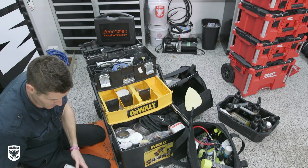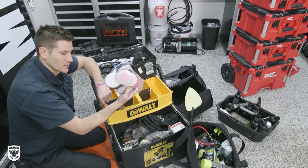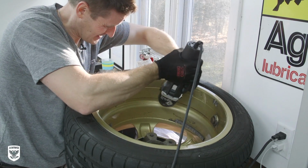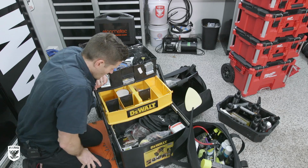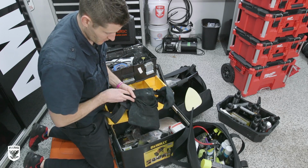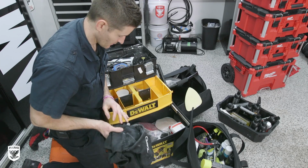These are really valuable to me. These are pads that I've used that basically are junk pads, but I use them if I'm doing a wheel or a lower part of the car, something like that. And then let's see, my detailing belt. This can be helpful when you're detailing a long time. The little ammo name on there, that's kind of fun.